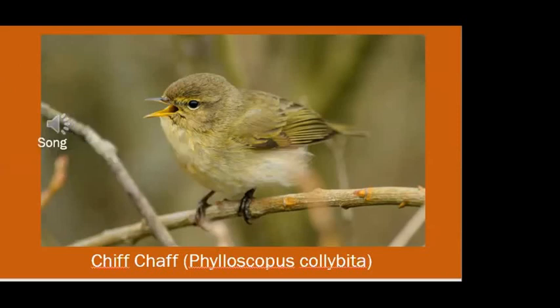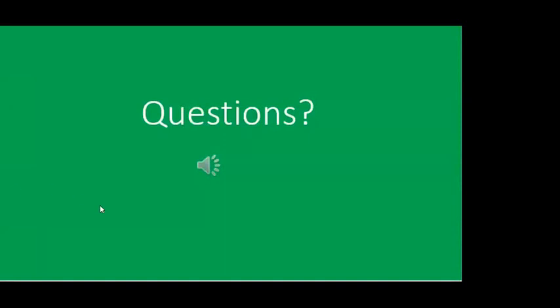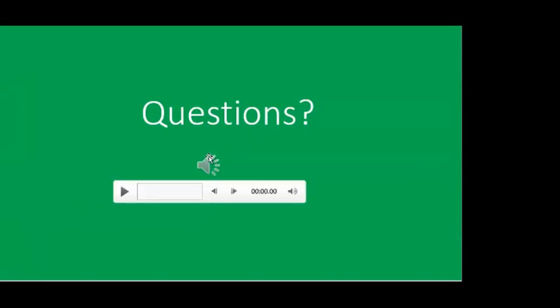Great, so we've done another five birds there, so we are getting through them. I know it's a lot to take in at once, especially if you're not familiar with the sounds of a lot of these birds. But I'm just going to play another test for you and see if you know what it is, and then I'll take some questions if you've got any.